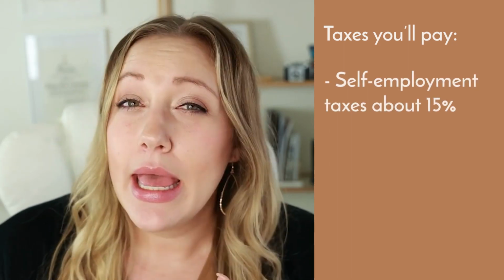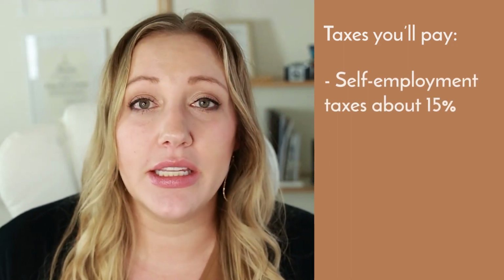And so you're going to be taxed the same for the $50,000 as an LLC just through your Schedule C on your personal tax return. Okay, so let's break down what taxes you're actually going to have to pay. The first is self-employment taxes, and this is really important for LLCs.